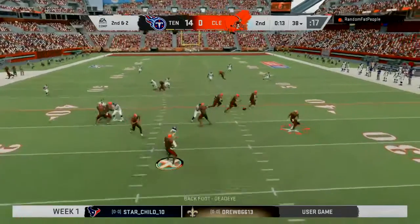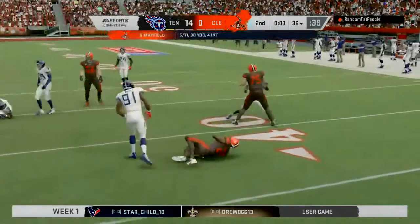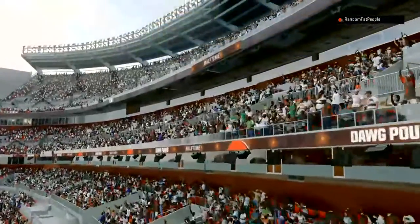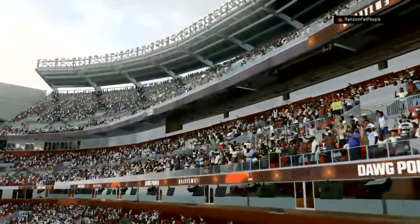From the 38, Mayfield. They set up the screen to Chubb. And that play went nowhere. Losing yardage. It'll be back at the 36. So we are at halftime here in the opener of the 2019 regular season.